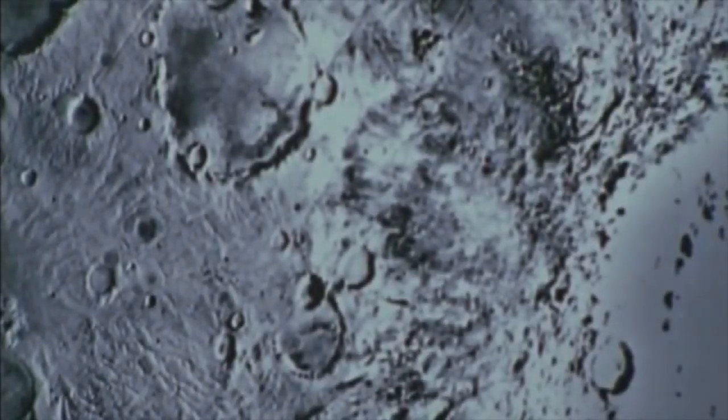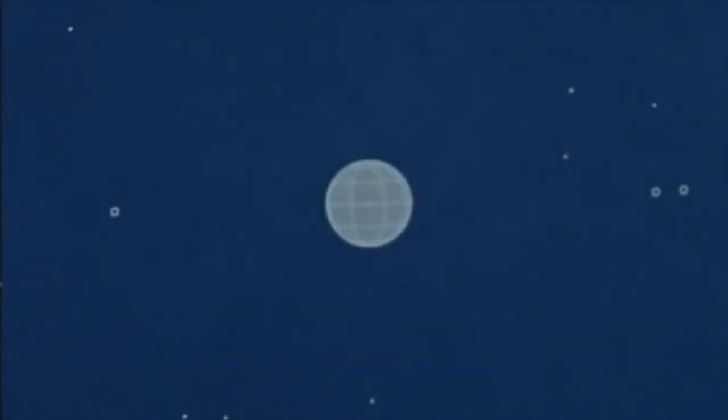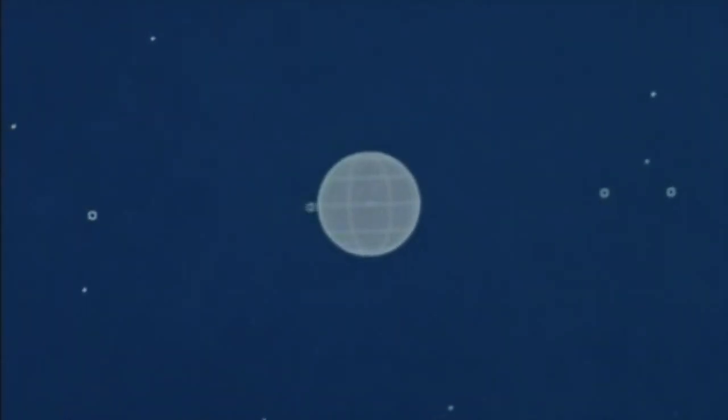This Pioneer picture improved Ganymede resolution significantly, but Voyager will see more than 100 times better, as seen in this final simulation, actually a picture of Mars. Overall, Voyager will achieve resolutions nearly 1,000 times finer than can be seen from Earth. Now, in March 1979, let's board Voyager 1 for a ride through the Jupiter system.